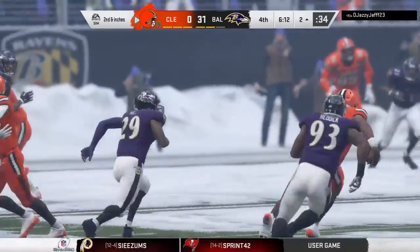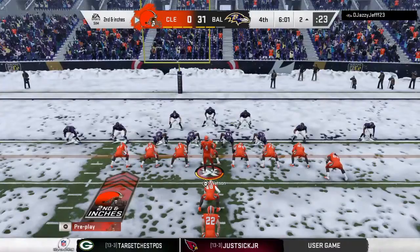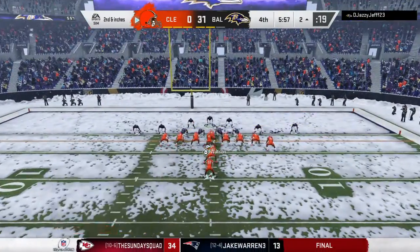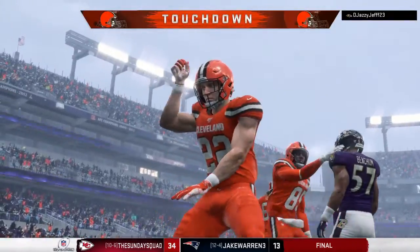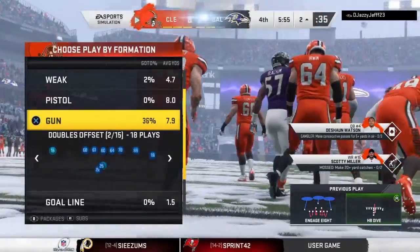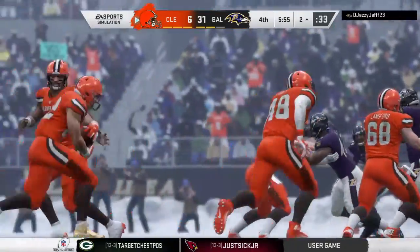Well, he did a nice job keeping his eyes downfield, waiting for someone to get open. But once the pressure forced his eyes down to see the rush, it was time to make a break for it. Here's McCaffrey, and he's in. Touchdown, Browns. Taking it in from 2 yards out, and the Browns make some inroads here on that deficit.